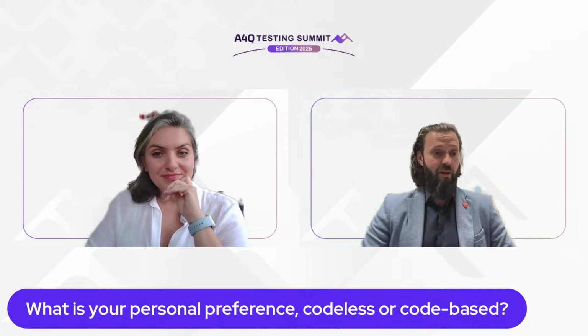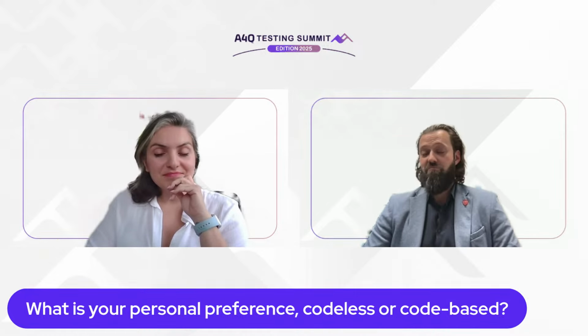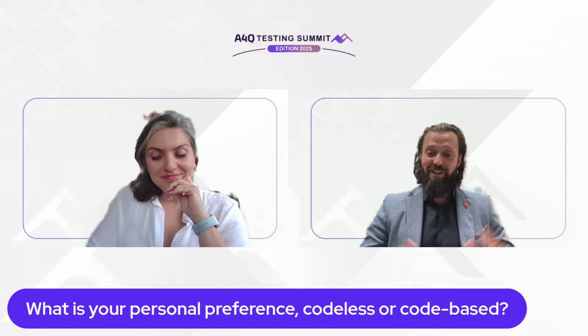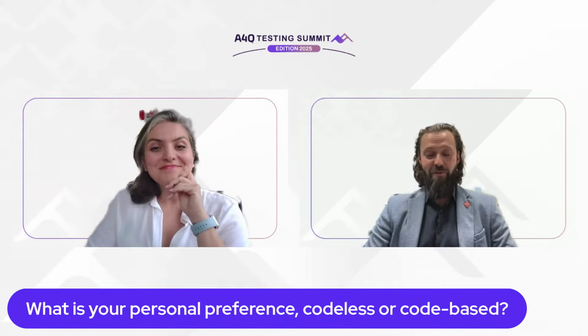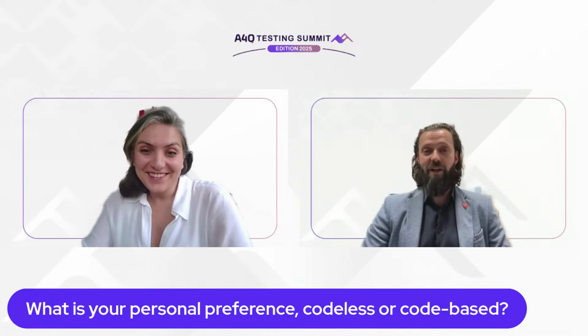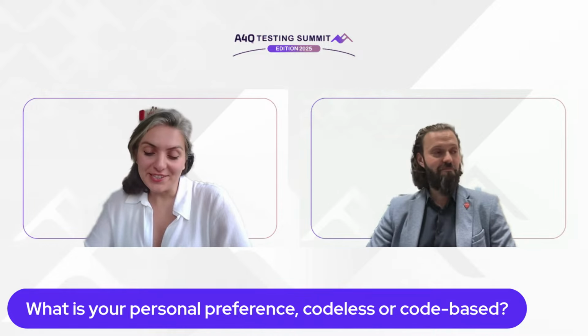For the company I work for, Insoft, we are here to solve whatever task anyone has, regardless if it's codeless or code-based. Everything works for us. As I said, it's many factors, and you cannot underestimate the importance really of good expertise and good architecture in both of these approaches. Yeah, you're absolutely right.